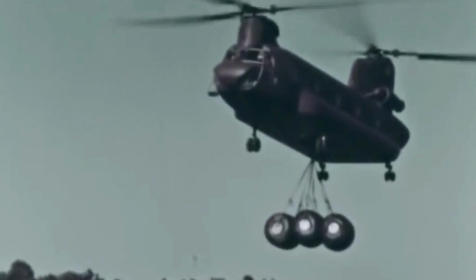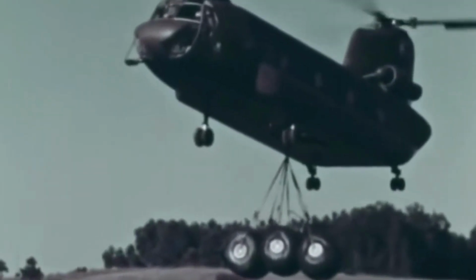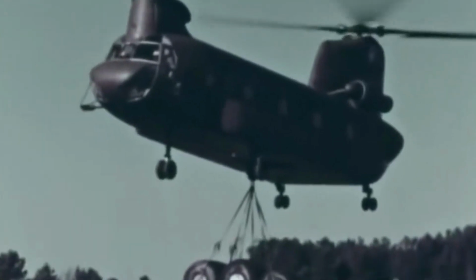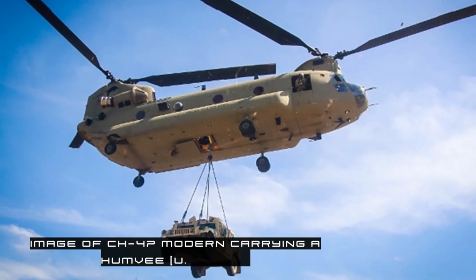In 1962, the U.S. Army placed an initial order for the Chinook, and it quickly became an essential tool for transporting military equipment and personnel around the world. Throughout the decades that followed, the Chinook underwent several upgrades and improvements, including the installation of more powerful engines, improved avionics, and a reinforced airframe.